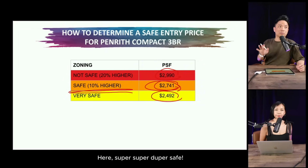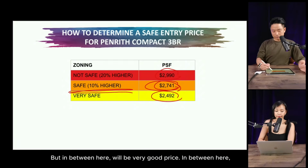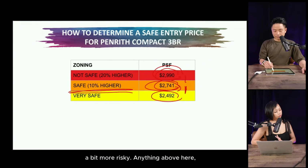Here, super duper safe, but you must be very heng to get this. It's all about luck these days. But in between here will be a very good price. In between here, a bit more risky. Anything above here, try not to.